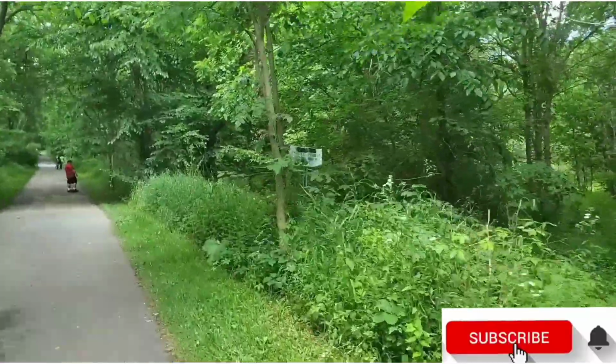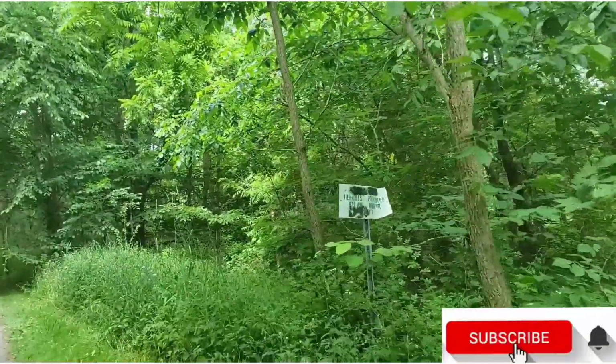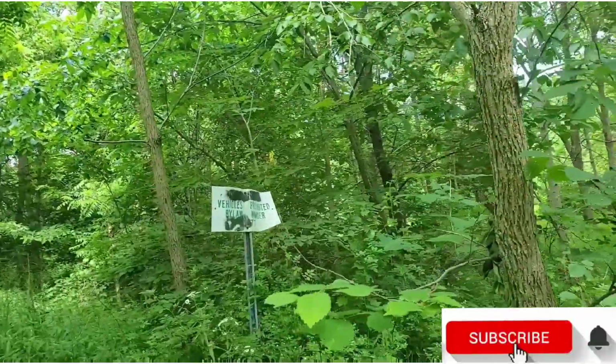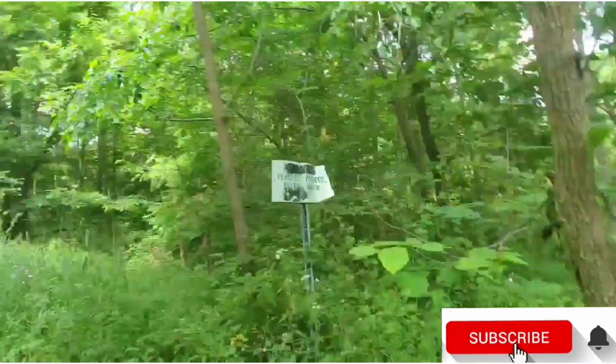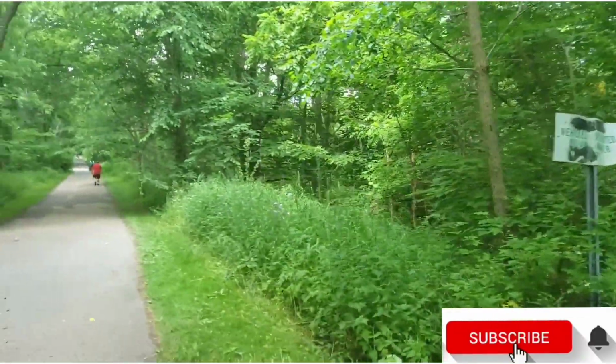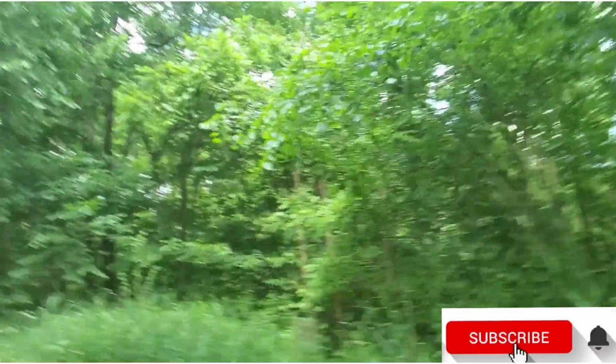Now, didn't you hear? Vehicles prohibited by law? Really? Vehicles prohibited by law? Yeah? I don't know about that.